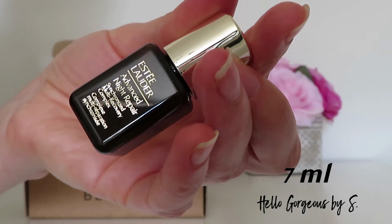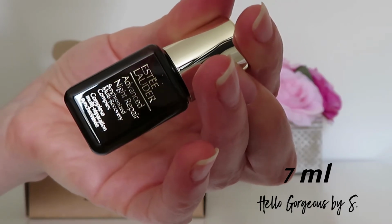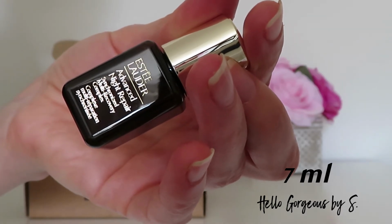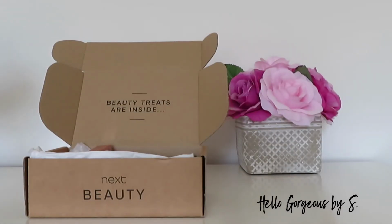I had this serum in the past and it's lovely, it's hydrating, it's fast absorbing into the skin. The next day the skin looks fresh, glowy and healthy. Very good face serum. I am curious to know if any of you tried it and your opinion about it. Let me know in the comment section below this video.